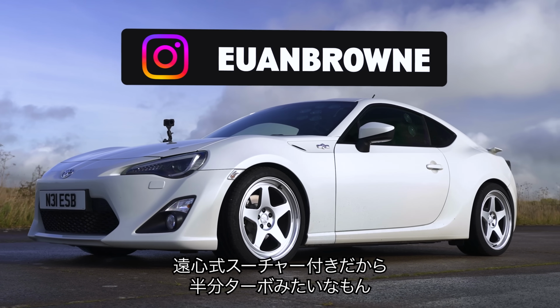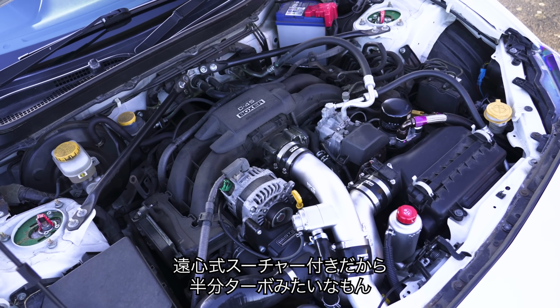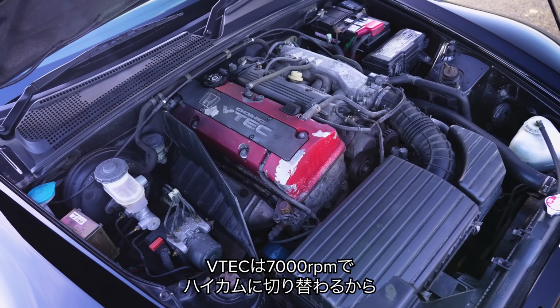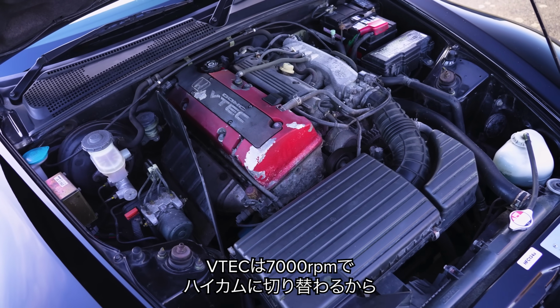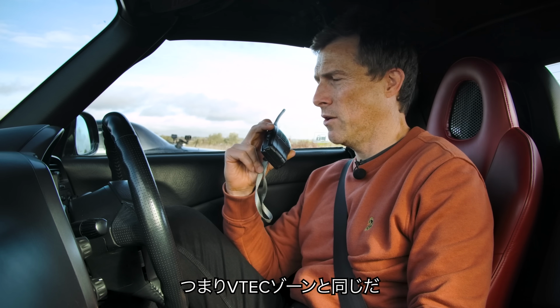It's not even yours, is it? Whose is it? It's a very nice man called Ewan's car, and this too has a centrifugal supercharger, so half a turbo attached to the engine. Those centrifugal superchargers produce their power at the top of the rev range, a bit like my VTEC system on this Honda engine, which doesn't kick in until about 7,000 RPM, and that's where all the power is, so I've got to keep in the VTEC zone.